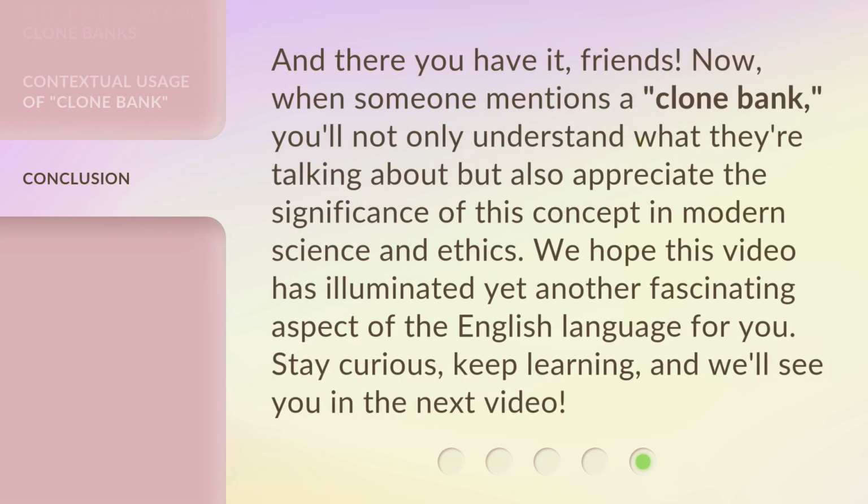And there you have it, friends. Now, when someone mentions a clone bank, you'll not only understand what they're talking about but also appreciate the significance of this concept in modern science and ethics.